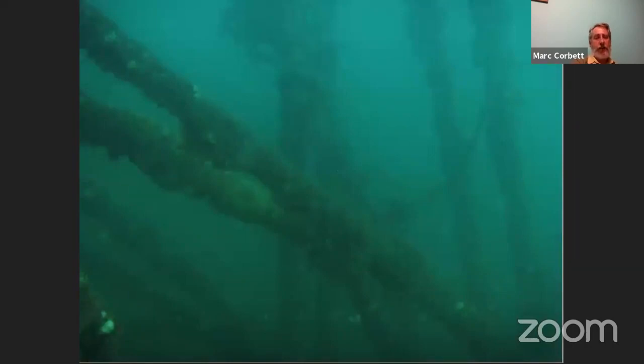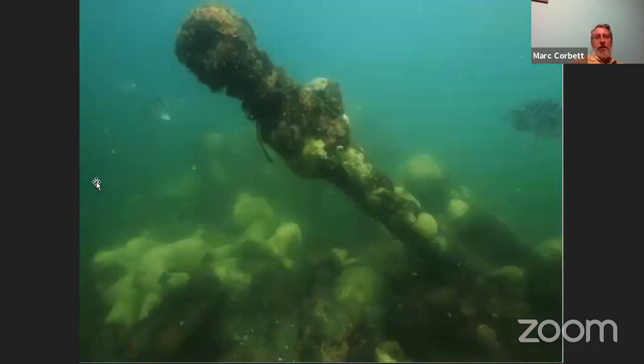The Strathclyde's other boiler is completely mangled and ripped off of the wreck on the starboard side out in the sand. You can see the fire tubes here are just splayed out in different directions. Steam engine is knocked over and is just a tumbled, jumbled mess. And it's covered in this yellow and white coral.